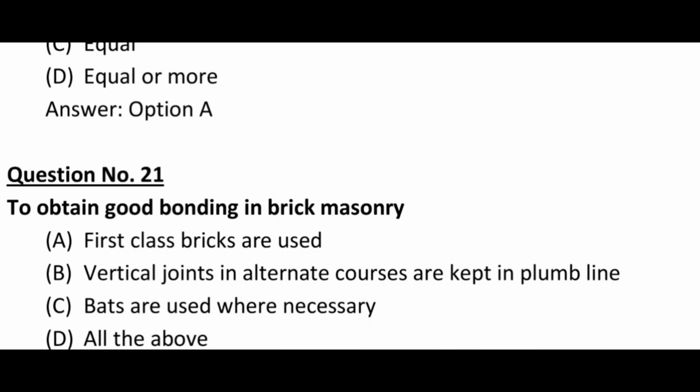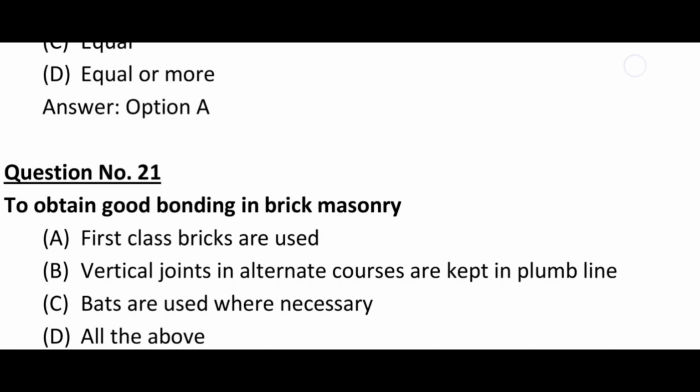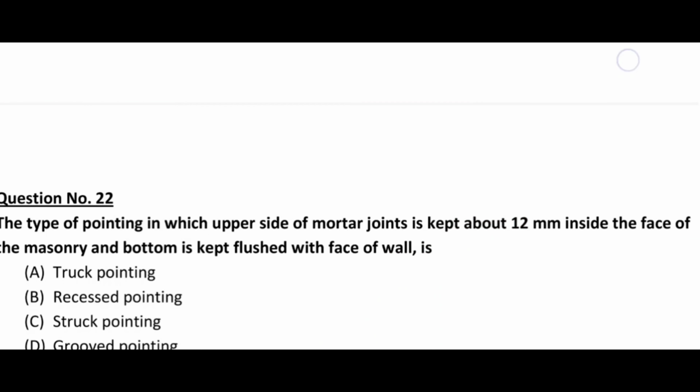Next question, to obtain good bonding in brick masonry, A, first class bricks are used, B, vertical joints in alternate course are kept in plumb line, option C, bats are used where necessary, and option D, all the above. Here the correct answer is all the above.